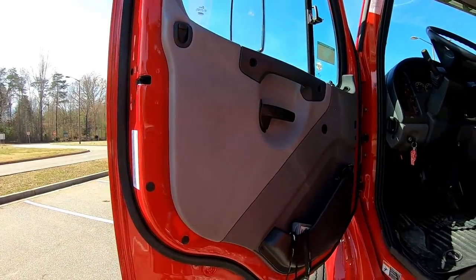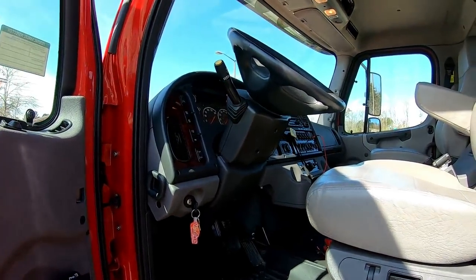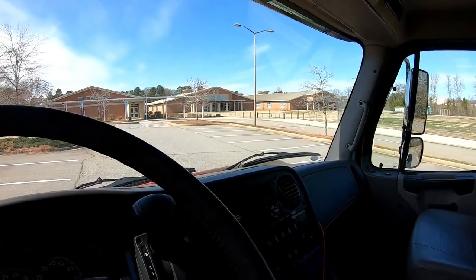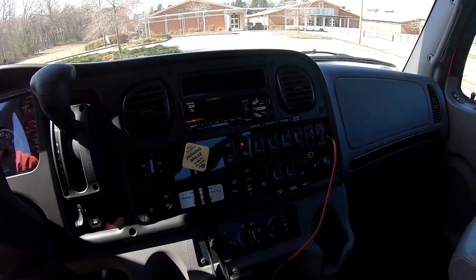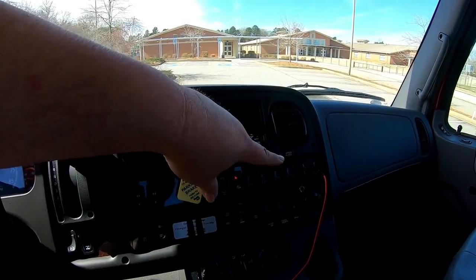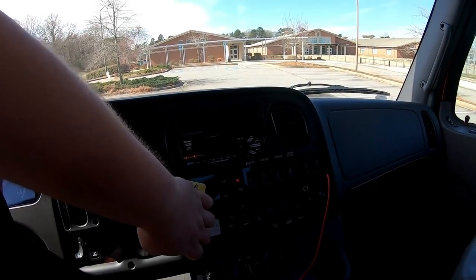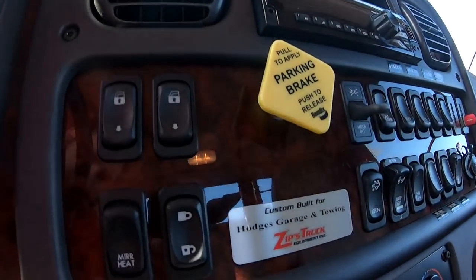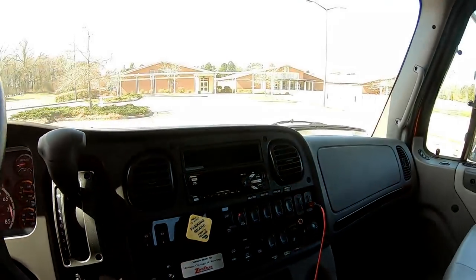So here it is, getting inside. We did opt for the wood grain dash and the leather wrap steering wheel. And you can see all the switches and things like that. We do have five USB ports, one on the radio and four on the dash, as well as a power point, so charging is not an issue. Let me get my mask out of the way. You can see all the custom touches Zips does. I even added the decal there.